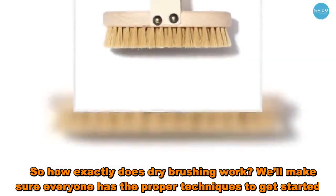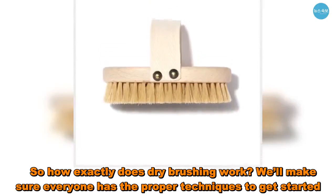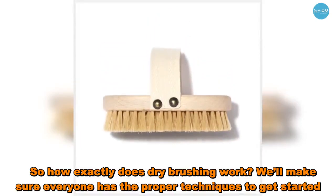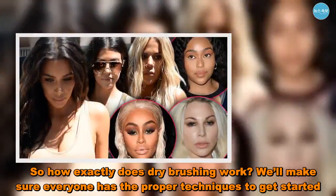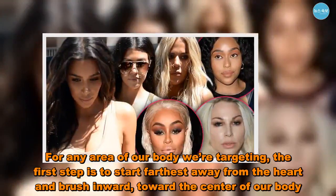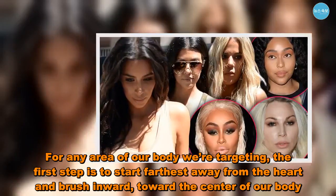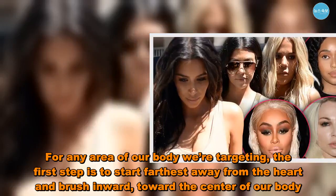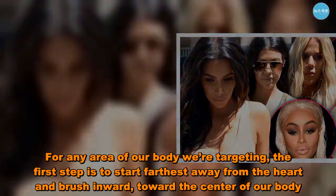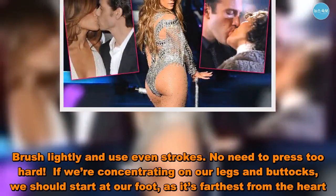So how exactly does dry brushing work? We'll make sure everyone has the proper techniques to get started. For any area of our body we're targeting, the first step is to start farthest away from the heart and brush inward, toward the center of our body. Brush lightly and use even strokes. No need to press too hard.